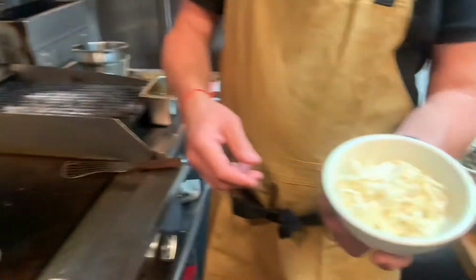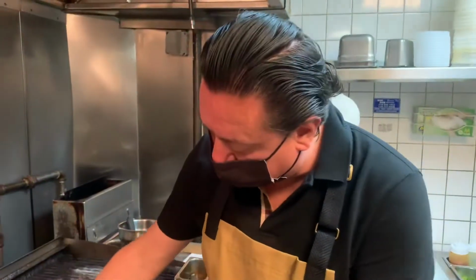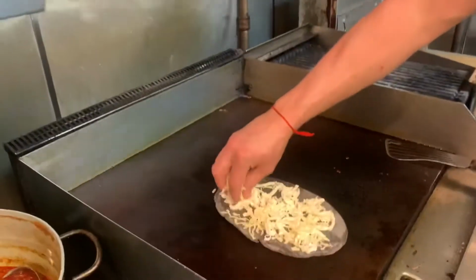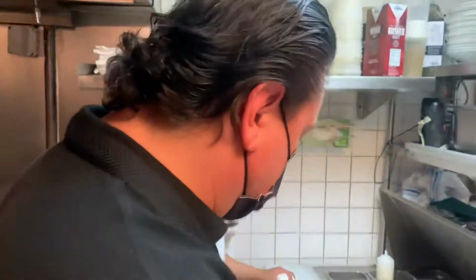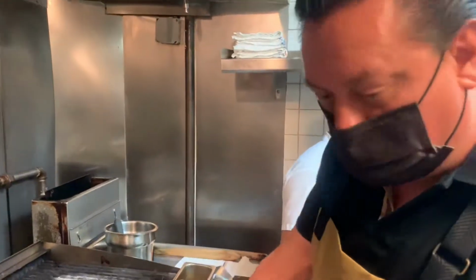So we'll put some Oaxaca cheese. It's very similar to some sort of a Mexican mozzarella. It's actually a cheese that is pulled, and it's very traditional in Oaxaca. Some queso chihuahua, which is more like a melty cheese, very typical in Mexico, but this is like some sort of a manchego cheese. So we're gonna put that there. We're gonna let it melt, and then we have here some sauteed mushrooms with huitlacoche, which is like the Mexican corn mushroom that grows in the corn when it's just rainy season. So that's what we're gonna put in here.